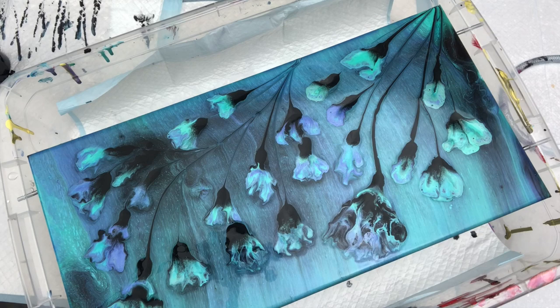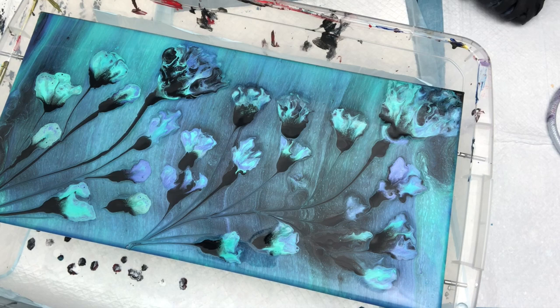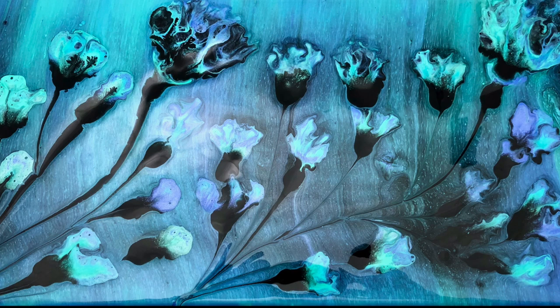And there she is. Look how beautiful this turned out. I love the colors. My second gemstone in my Gemma series. This is Teal Sapphire. I hope you all enjoyed this as much as I have.